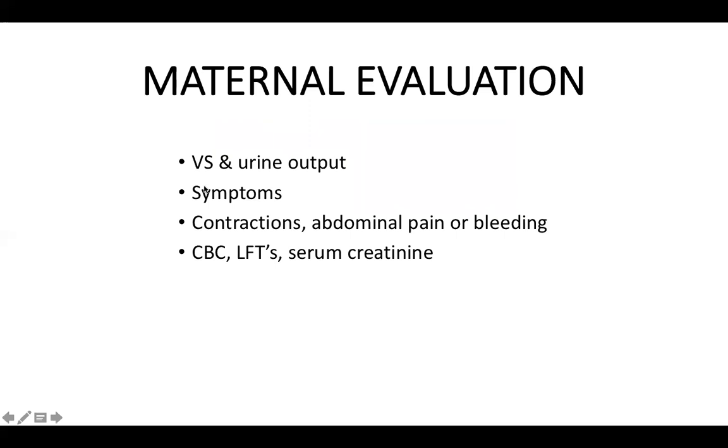Next slide. So when a patient presents between 23 and 34 weeks with preeclampsia, the very first thing we should do is a maternal evaluation. With vital signs, we should make sure her urine output is good. We should look at her symptoms, ask specific questions about headache, blurred vision, shortness of breath, and chest pain. We should also ask about contractions, abdominal pain, or bleeding, because severe preeclampsia has the potential of causing an abruption. The labs necessary are a CBC with platelets, LFTs, and a serum creatinine. Next slide.